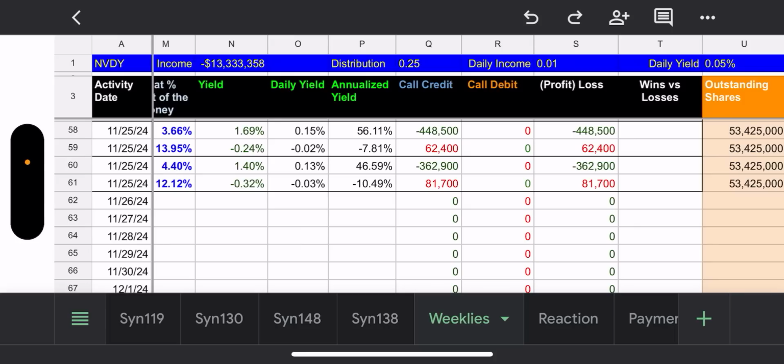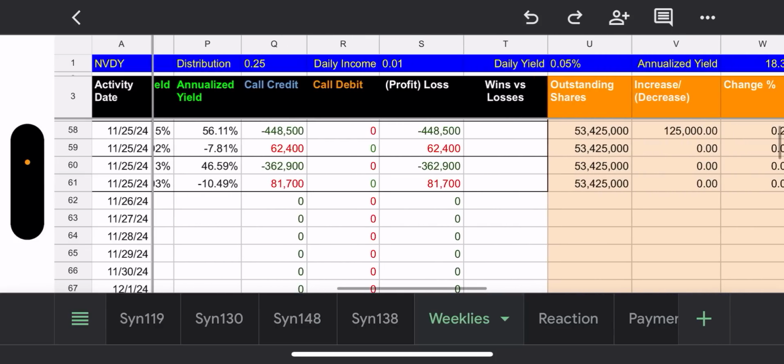13.3 mil. All right, so how do we have income? Well, they closed out something, right? They closed out a contract. It ended in a profit, so they didn't pay out much, right? And then they opened a new position, 2 new positions. So when they open new positions, they get an overall credit, all right? So we're at 13.3 mil. That comes to a distribution on the weeklies alone, 25 cents.